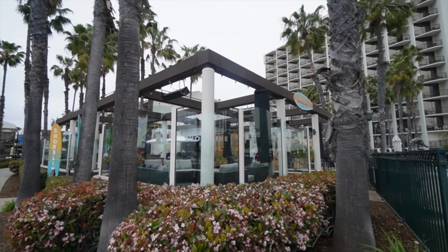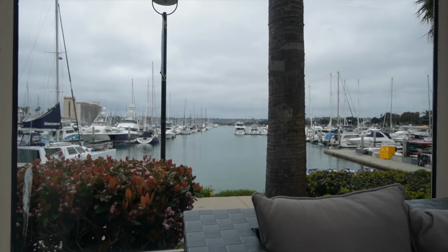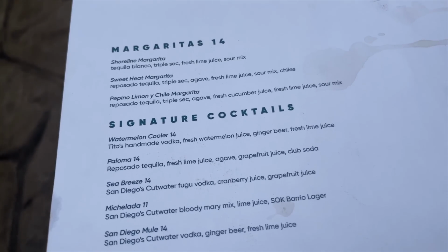So Shoreline Cantina is their lunch spot here. It's open when the weather is nicer. I can feel the sun wanting to peek out. It's really trying to right now. They have signature cocktails, margaritas, and frozen drinks here. Pina colada sounds good right now, but you'll see what I get pretty soon here.